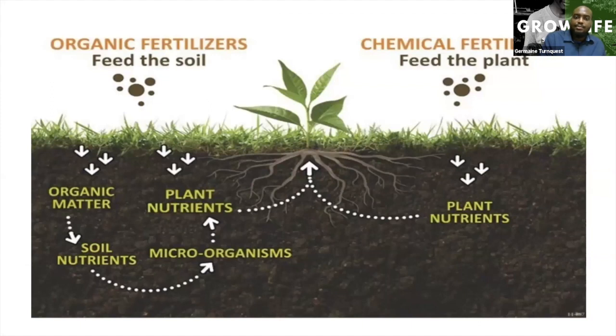So this is just an example, just a picture to give you a better idea of exactly what happens when you add organic fertilizers to your garden versus chemical fertilizers. All the chemical fertilizers will do is feed your plants, and that's where it ends. Organic fertilizers will feed your plants, build your soil, and increase the microbiology in the soil. By using organic fertilizers, you're guaranteeing that you will always have a strong, healthy garden.